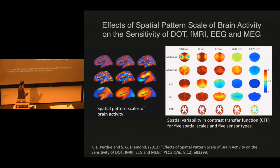So we developed a contrast transfer function estimate over the brain and examined those differences between modalities. So this allows us to better understand when you see differences, it might be due to what they're measuring on the physiological level, or it could be due to how each instrument sees the brain. And so we're better able to now tease that apart.